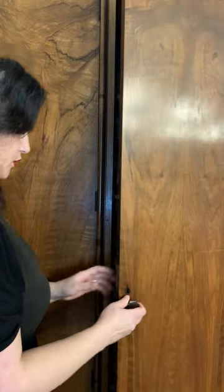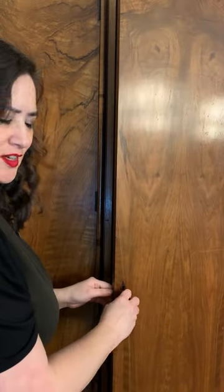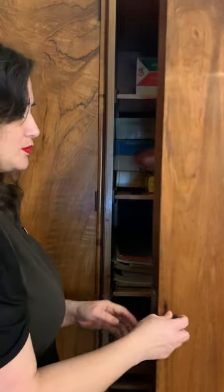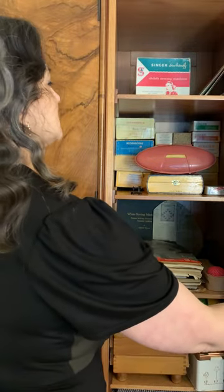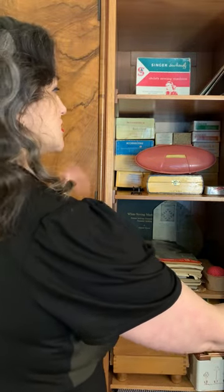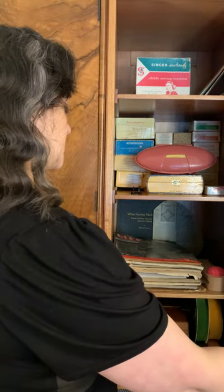We have these really cool doorknobs. Don't know if they're carved or what they are. They're really cool though. They feel like wood, but I'm not 100% sure. So over here, these are the built-in shelves, and I just shoved some of my vintage notions in here. Let's take a look at those.